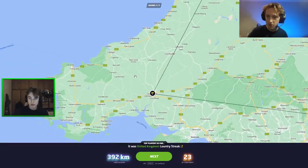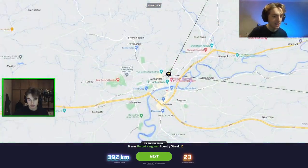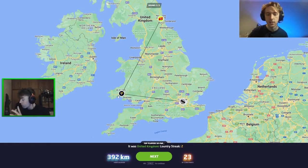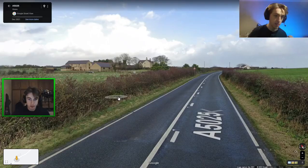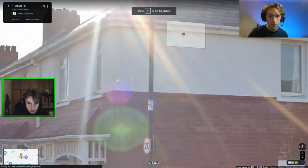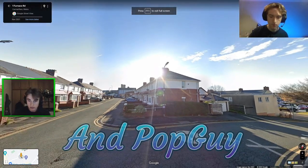But this was more of a bait with the architecture. The big clue here is, like you said, the thing that goes around the pole, the sticker or the plate. And shout out to Wolf Trekker for discovering most of the Welsh sticker metas.